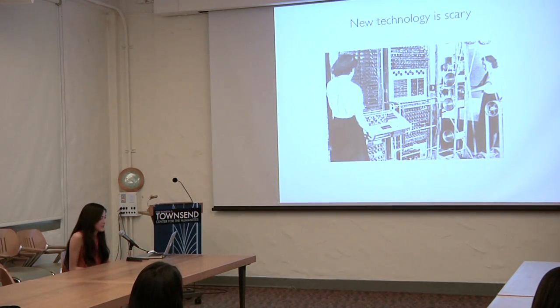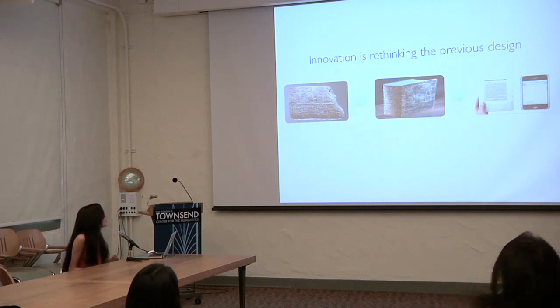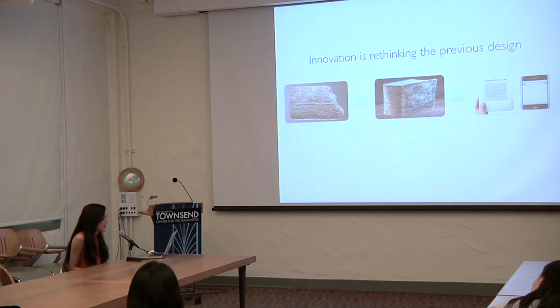And so what I learned by looking at all these technologies and learning a lot of stuff in a very little amount of time is that new technology is scary to people. This is kind of a frightening image of a precursor to a computer. And as a designer, innovation is rethinking the previous design. So the first picture is a tablet of writing, and then it goes to the Roman Codex, and then all the way onto our phones.